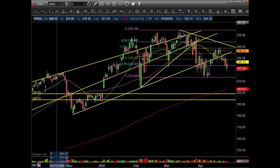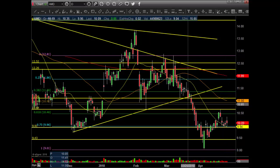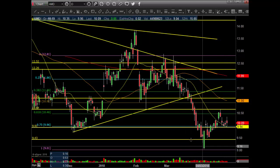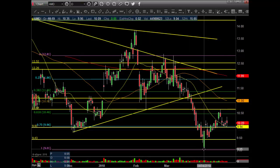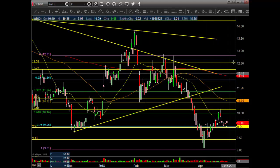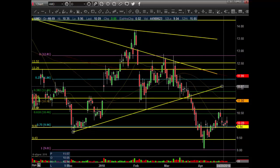AMD. AMD still holding that $10 area. We talked about this drift into the good support at the 976, 943, and now $9. We had a nice reversal. Everyone was kind of hopping on board. Oh my gosh, here it is. AMD is going to run up into earnings like it always does, and then pulls back, a little bit bearish pattern. We're going to see, I think this one is Thursday or maybe tomorrow.